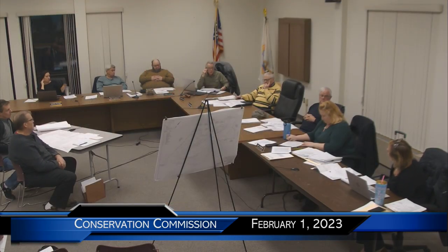So, concern has been expressed about that road. That is under the planning board's jurisdiction, and the planning board does have the opportunity to do an inspection. Okay.